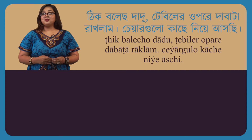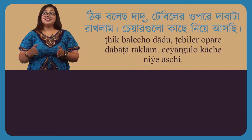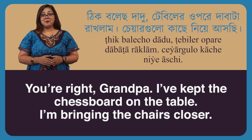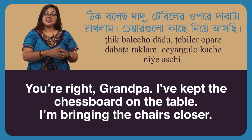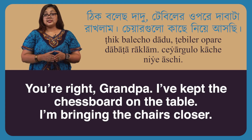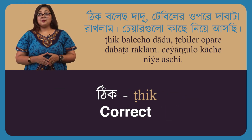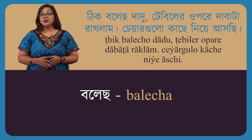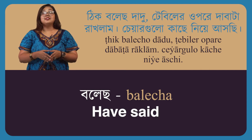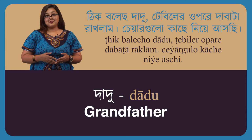In response, Tuntun enthusiastically agrees and says, "ঠিক বলেছো দাদু, টেবিলের ওপরে দাবাটা রাখলাম, চেয়ারগুলো কাছে নিয়ে আসছি." This translates to, "You're right, Grandpa. I have placed the chessboard on the table. I'm bringing the chairs closer." This phrase, "ঠিক বলেছো," means you have said it right. ঠিক means correct. বলেছো means have said. And Dadu is the vocative form for grandfather.